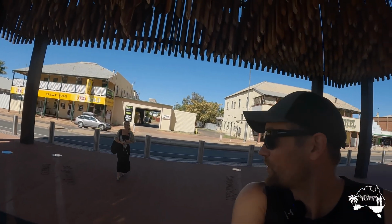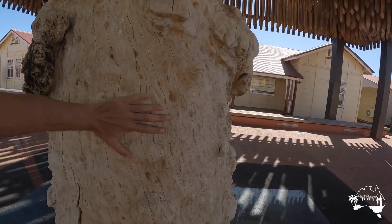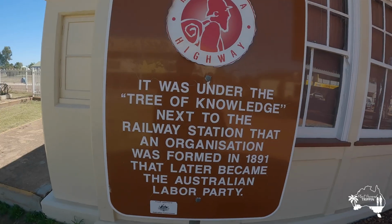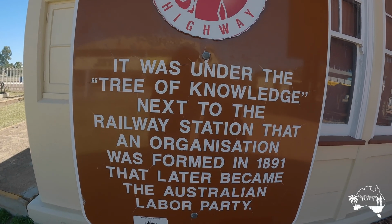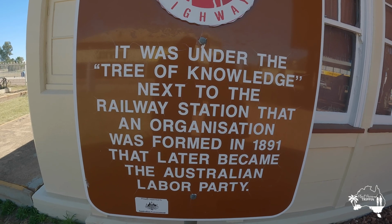Right, we need to touch the tree of knowledge now so we can become knowledgeable. Wow, I can feel my brain expanding as I'm touching it already. Right, so that was interesting, wasn't it? Yep, that is Barcaldine.